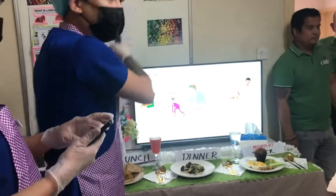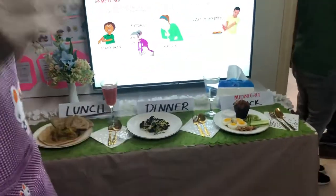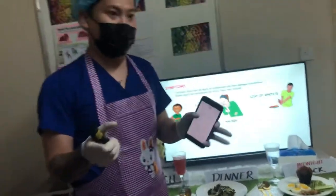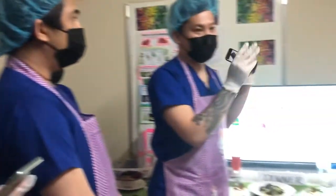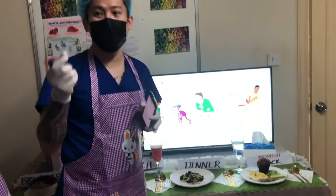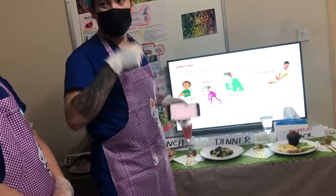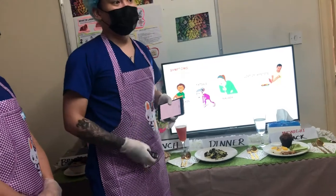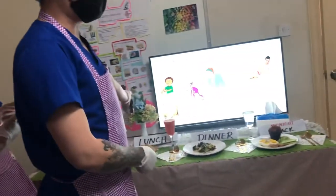So, from morning until midnight snack, dapat yung pagkain na pinag-prepare natin is equivalent dun sa calories na dapat i-take ni patient natin. Hindi dapat sumobra. Kasi again, kapag sumobra yung pagkain na tinitake ni customer, dun mag-start na ma-trigger yung liver natin. Okay, so ito pa, yung isa.